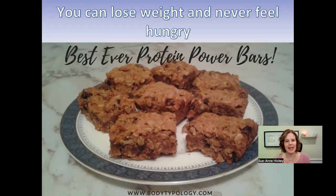So yes, have a snack mid-afternoon by all means if you're hungry, and having dinner at 5 or 6 or whenever time is perfect for your body type.